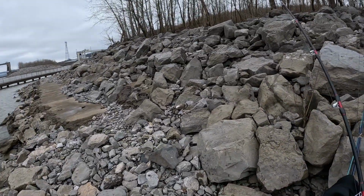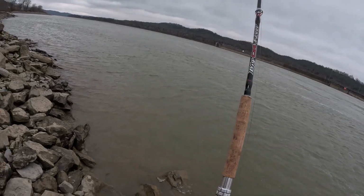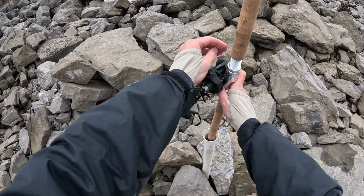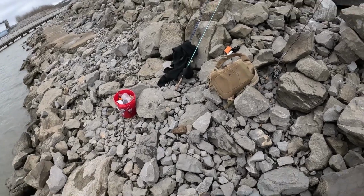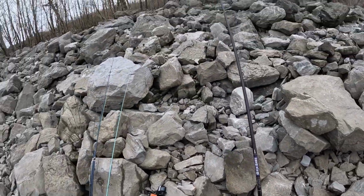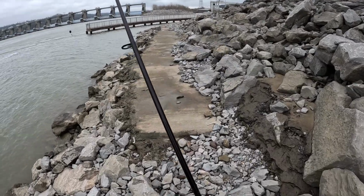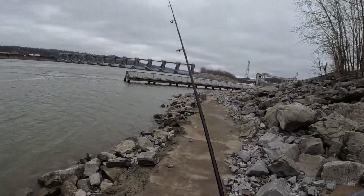Gosh, I should have just parked up there. I bet you it's about 15 feet deep out there, judging by how long it took that sinker to go. So, I'll try to fish. Keep an eye out for that clicker. Or an ear out for that clicker. I can't even think right now. Sorry guys, I'm just frustrated.